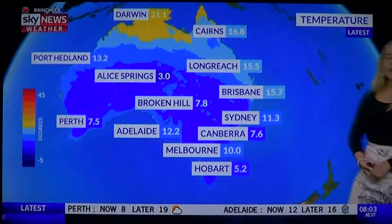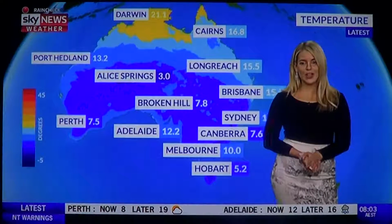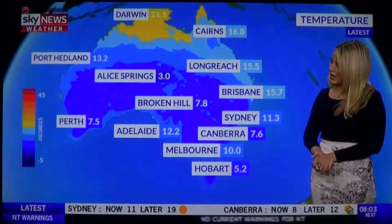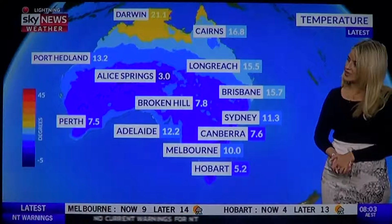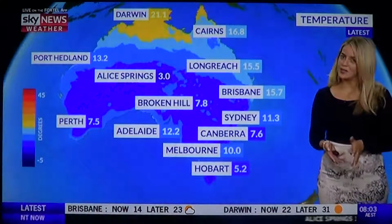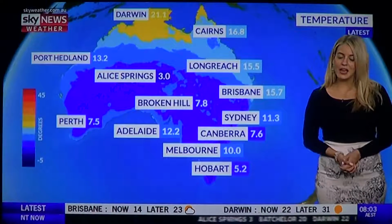A quick snapshot of our current capital city temperatures before I end off. It is chilly if you're waking up in Sydney, currently sitting on 11 degrees. Canberra sitting on 7.6, and of course with the increase in cloud cover across the southeast from our vigorous front, it hasn't been nearly as cool a morning as what we've seen lately.